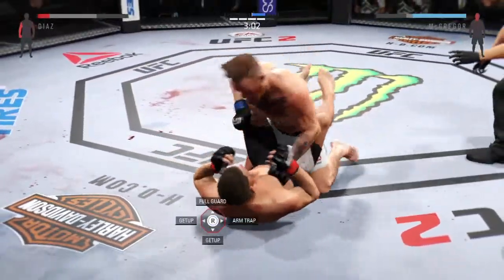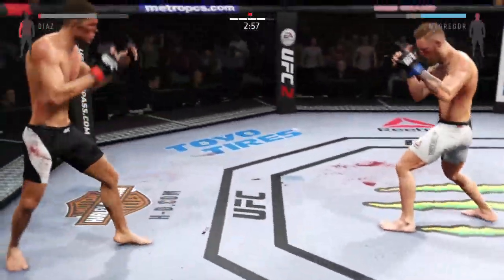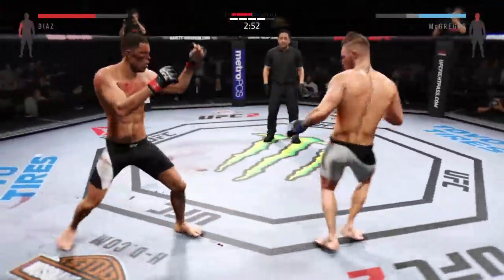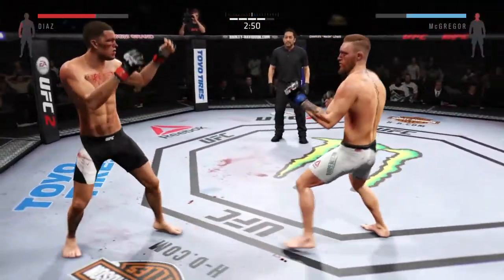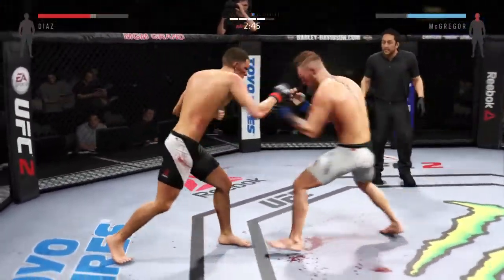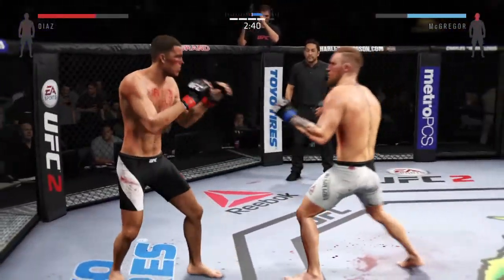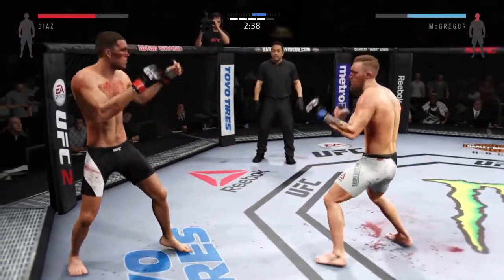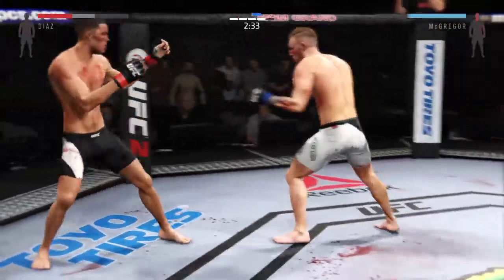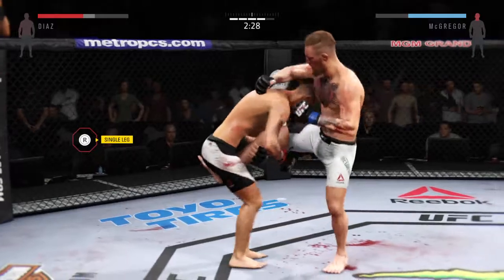Now able to posture up. Good scramble. Kick lands. Under three now. That's a solid punch by Nate. Nate Diaz is continuing to target that cut. He certainly is. He's absolutely targeting that cut, and that is going to open up even wider now. Nate with a punch that connects. Good defense for now. Great punch by McGregor.